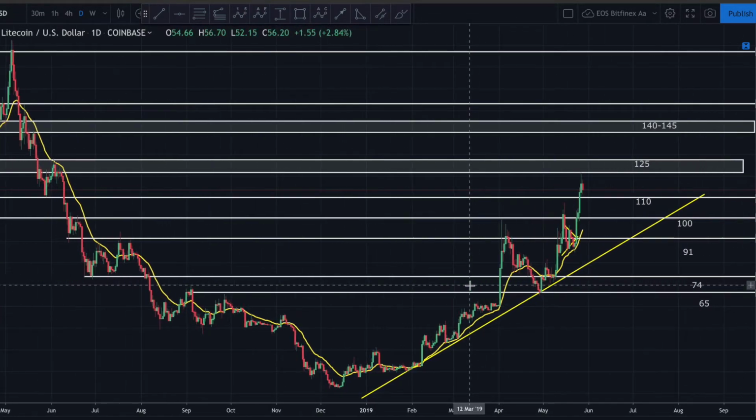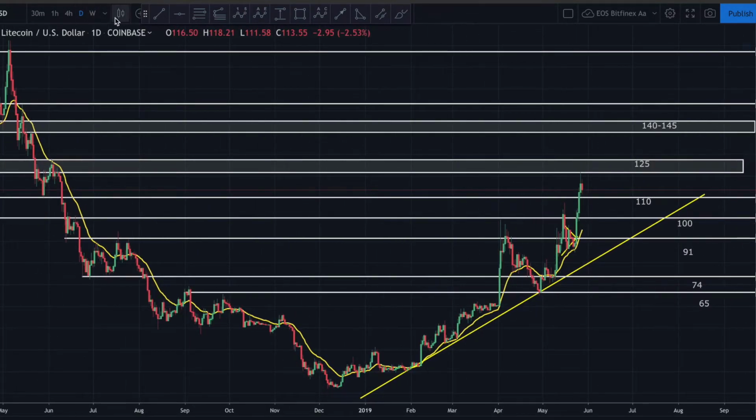Now we're sitting at about 113. I need to see 110 on the retracement here. I need to see 110 start to act as support. If 110 does start to act as support, guys, I'd be very, very bullish. I want to see at least a test of 110 one more time, though, knowing that if 110 does break down, guys, I think it'd be a very quick drop down to at least $100, if not down here to about $91, $92, this area right here.